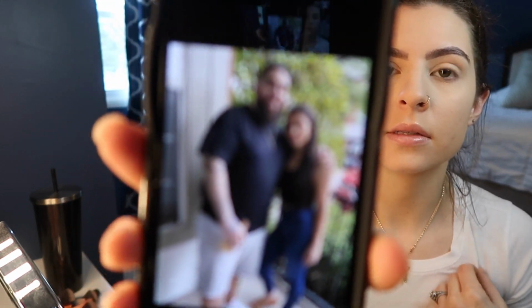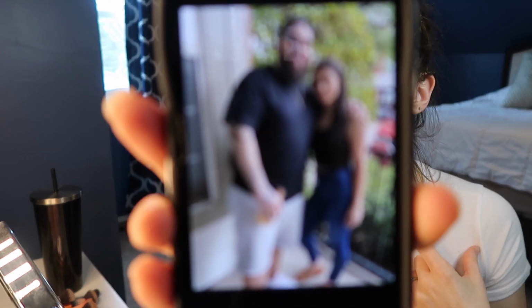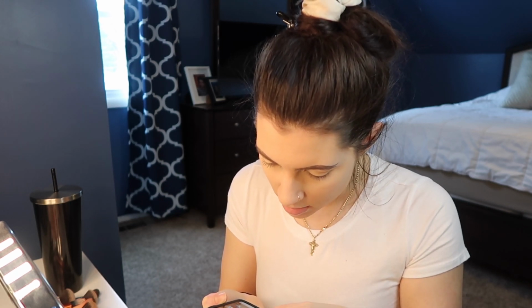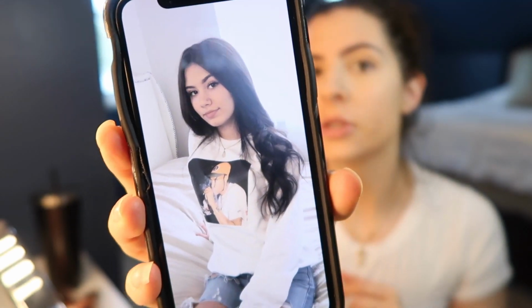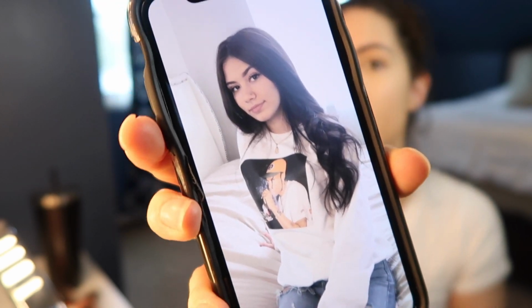Here's a picture of us now. And this was taken like last week. And here's a picture of Jada. She's so pretty. She's the prettiest. She's so freaking pretty. I just can't believe it.